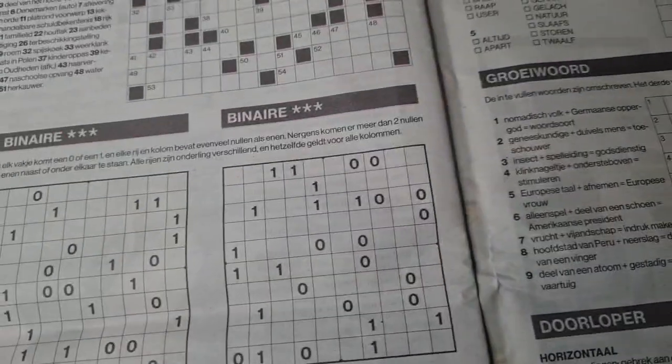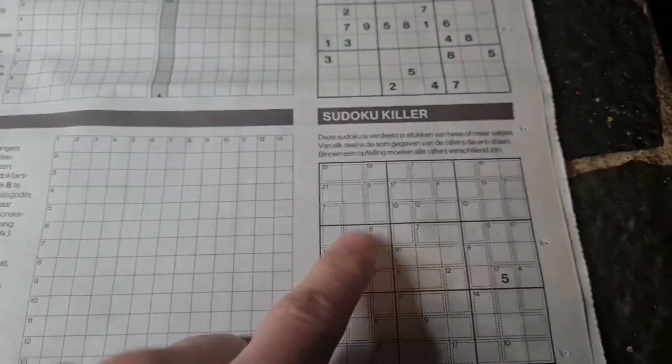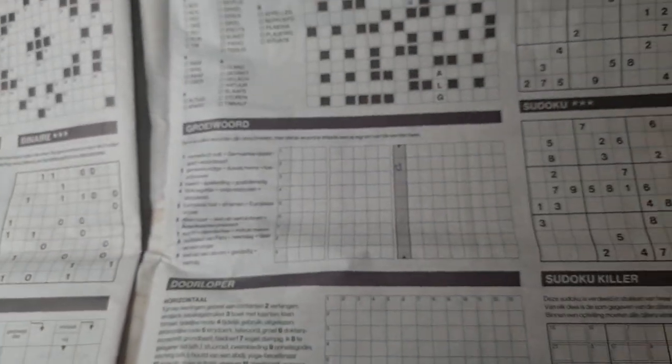Alright, and we have here also a puzzle page, Saturday. Puzzle page here with 6 extra puzzles: 2 Sudokus with 3 stars, 1 killer Sudoku, 2 binaries, and 1 tectonic, aka jigsaw Sudoku. In the evening, I will solve 4 of them, not all, too much for me, time consuming, and I need the same time for uploading it to YouTube.